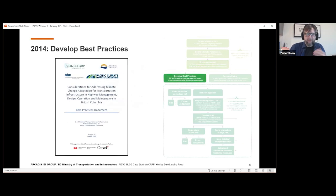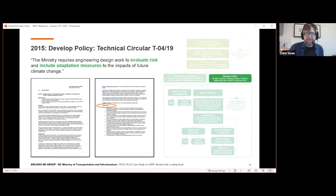Of course, once they figured out what was high risk, that's when they developed these best practices. Next slide, please. This is the policy, the technical circular. That was important basically to tell engineers, if you design infrastructure for the province, you got to take climate change into account. Next slide, please.